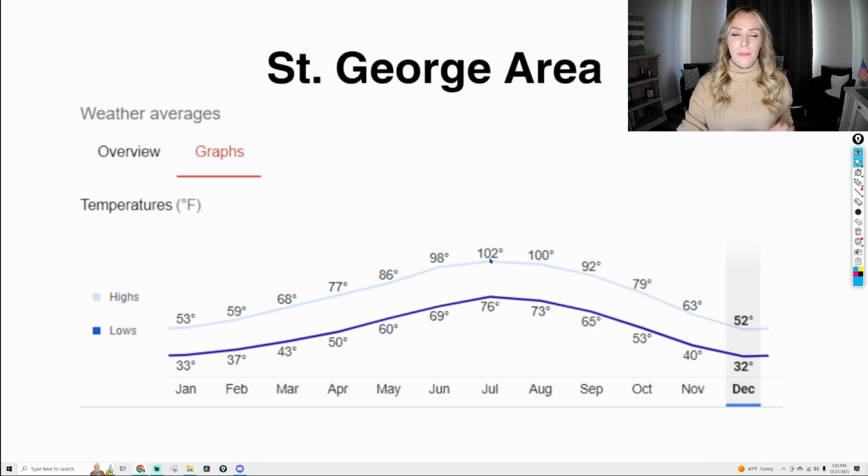In the summer, the peak of the average high is around 102 degrees, with the low being around 76 degrees. In the winter, your highest peak or average is going to be right around 52 degrees with a low of 32 degrees. Now, you can pretty much plan on a degree, give or take, for this whole general area of Washington County. I will say that this is an average here.